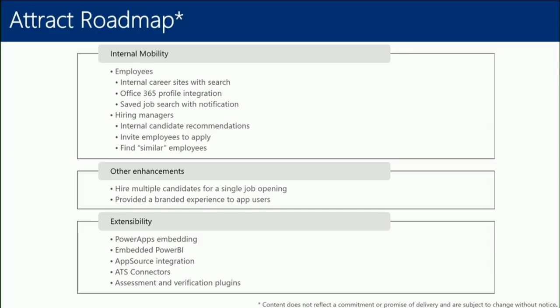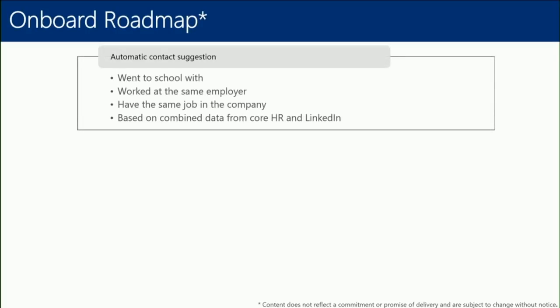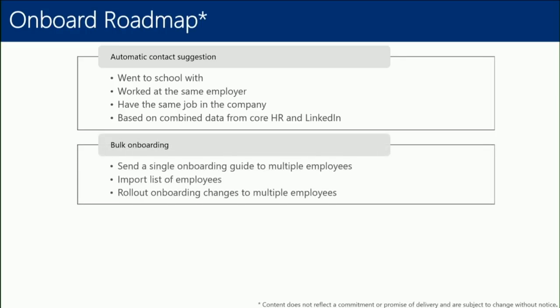Now on the onboarding side, there's a few enhancements that we'll be doing as well. I showed you the automatic contact suggestion, that vision of what we're doing. These are people that you went to school with, etc. But we'll also be doing bulk onboarding. So I can create a guide once, and I can assign that out to n number of people if I needed to quickly get some folks out there.